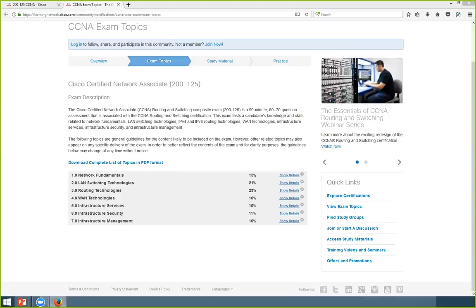Okay, can you go backwards and forwards through your questions? Last time I did the CCNA exam, which was quite a while ago now, and I haven't needed to do it. Well, when I say quite a while ago, I do know people that have done it recently. No, you can't go back through your questions. You just have to answer it and move on. Once you've answered a question, you've answered it, that's it.